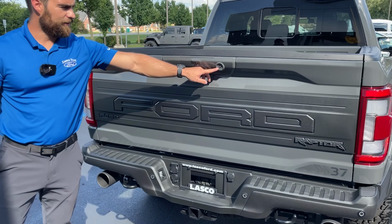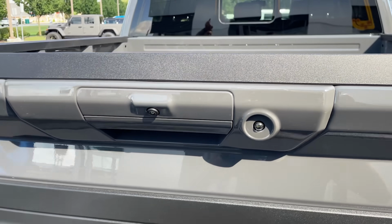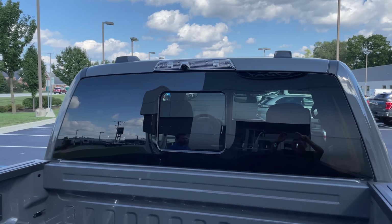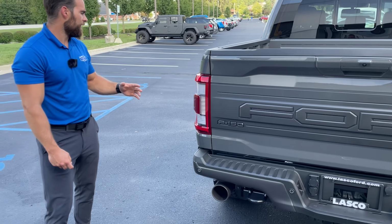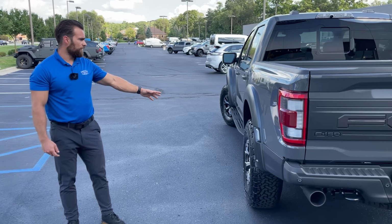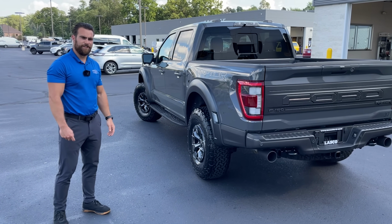We've got a light here. This is one of the 6 cameras here on the back. Another camera up there on the chimsel. You can look at what's going on with the back in your cargo. Cool feature there. And that basically wraps it up here for the back end of the truck, the whole truck on the outside. So let's go ahead and head on into the interior and see what we got going on in there.